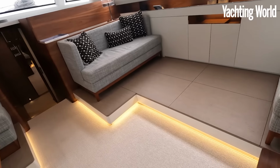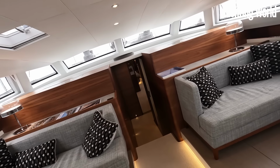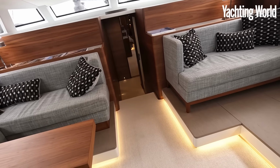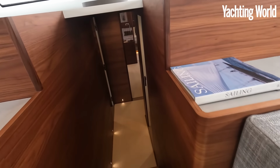Good handrails coming down the companionway, good lighting, natural light and indirect light. Could do with some sort of handhold going forward from here, just across while we're at heel. I'd probably insist on one of those.